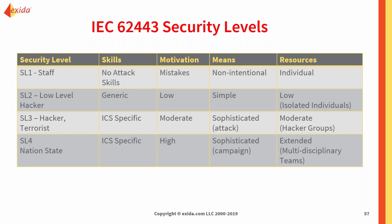And then, of course, you have SL4. That's your nation state, right? This is where you have a large organization. They all have the same goal in mind. They're targeting it. They're creating chaos. And they're extremely sophisticated. They have so many resources, high skills, and they're highly motivated. That's SL4, and that's protection against that. As you can see, that would be very hard to defend against, and that's why the requirements are so robust when you get up to that level. But most people are going after SL3.